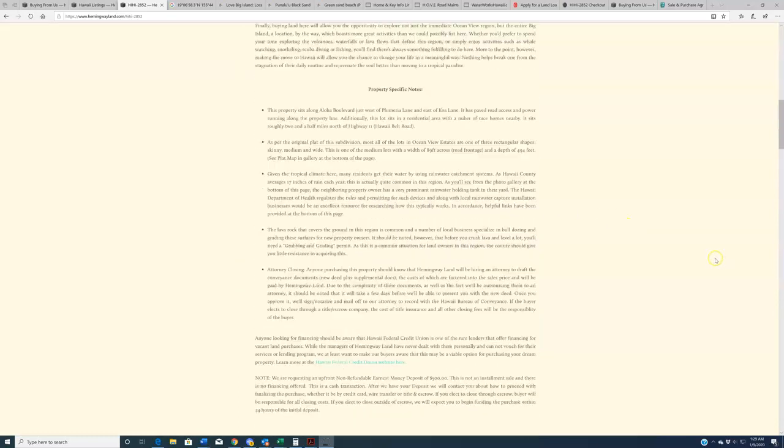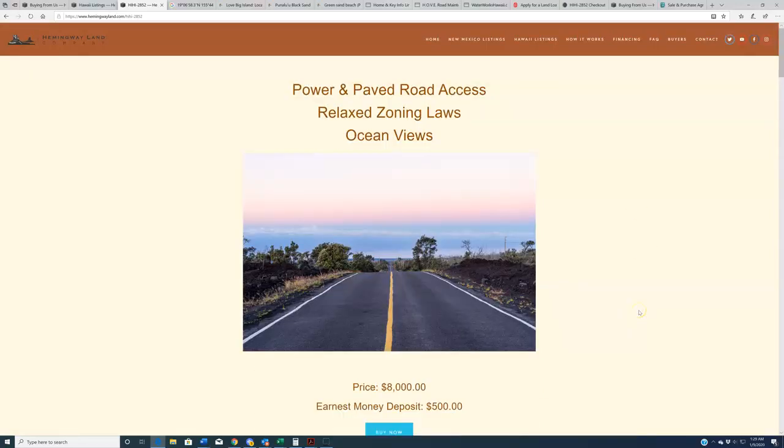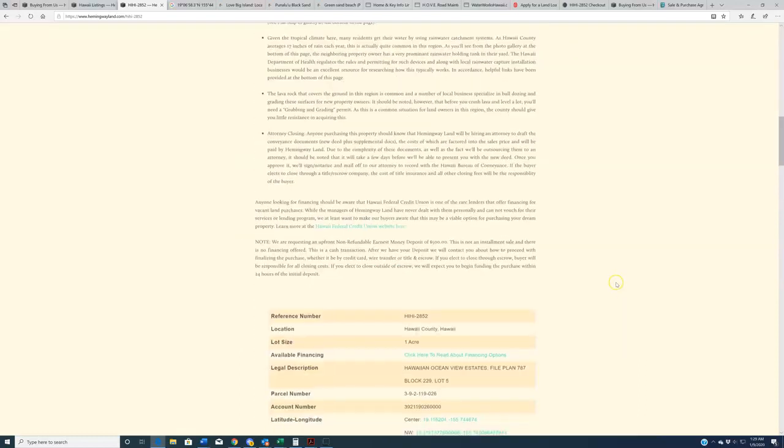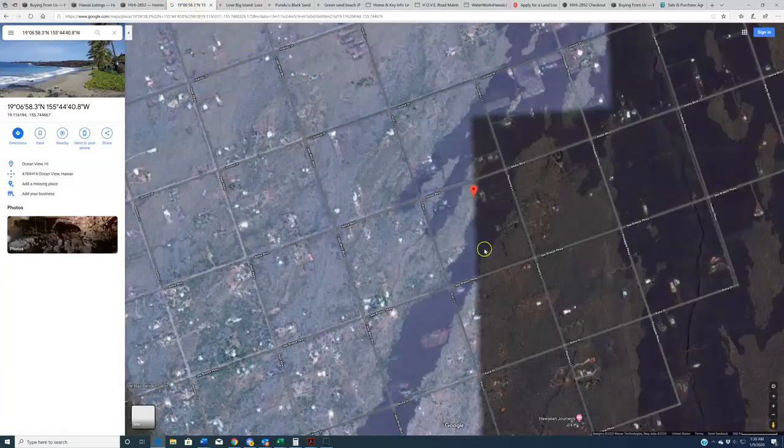So here we go. Reference number on this property is HI2852. This is a 1-acre lot located in the Ocean View Estates subdivision, and this 1-acre lot is priced affordably at $8,000. Let's pull this up on a map, show you guys exactly where this is. As with all of our properties, come down here, click on any one of these GPS coordinates, and it will bring it up here on Google Maps.